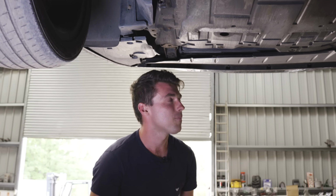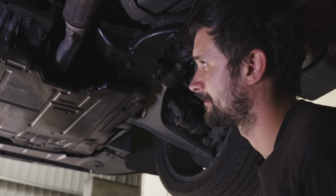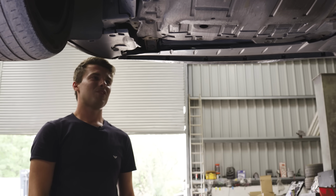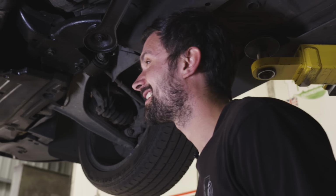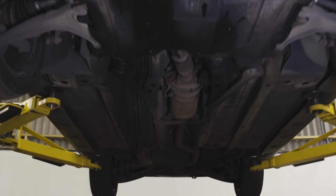Everything seems okay under here. The only pressing things that I have seen is the exhaust back box and the steering oil leak. Those two should be dealt with pretty quickly. The rest, not too bad. Sweet, that's good. That's good news. I was expecting a lot worse. I was expecting it to be in much worse condition, actually.